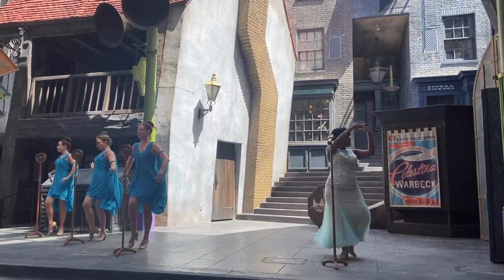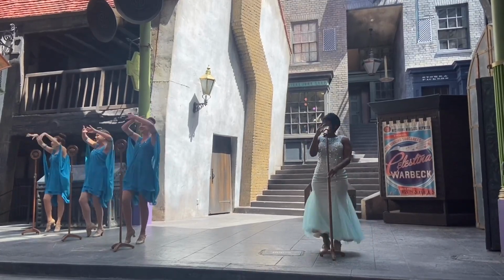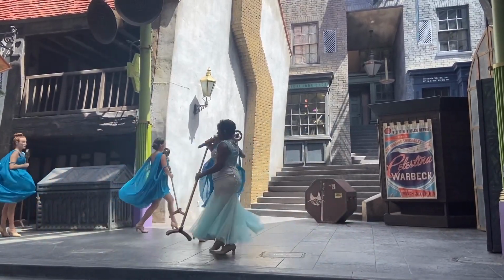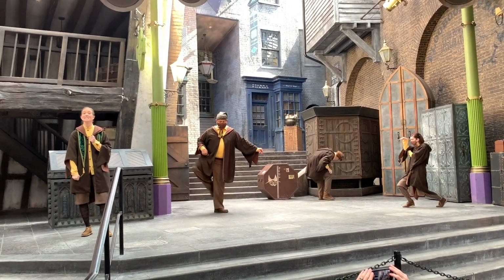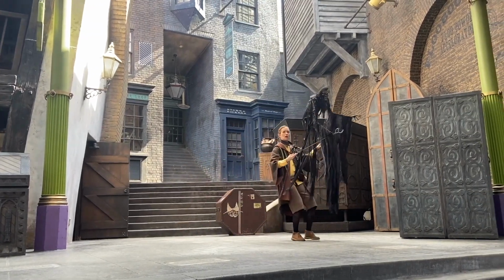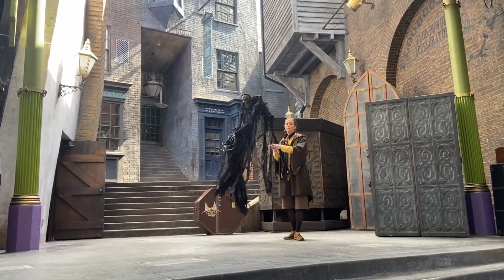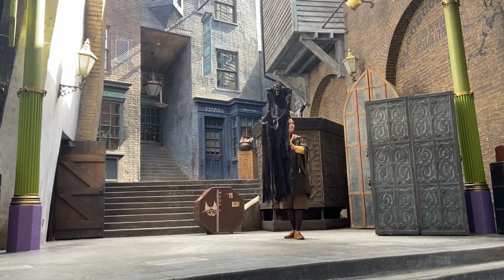And in Diagon Alley, over at Universal Studios, you have a performance by Celestina Warbeck and the Banshees, as well as my personal favorite, The Tales of Beetle the Bard. A talented group of students from the Wizarding Academy of Dramatic Arts perform the tale of the three brothers. Now for the showtimes for all of these stage shows, you're going to want to check your Universal app.